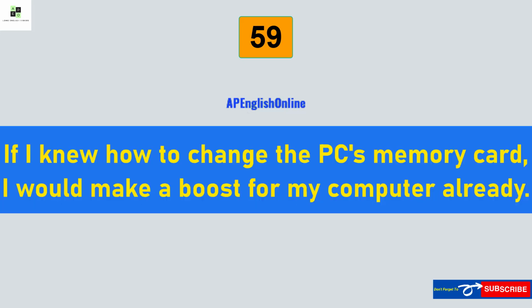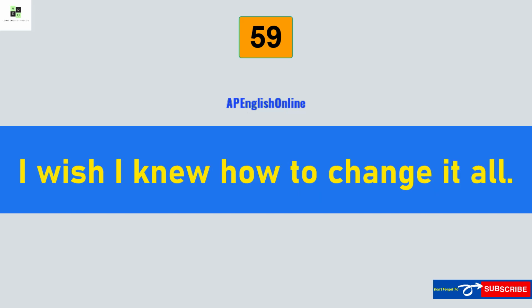For example, Joe doesn't know how to change the computer memory card. And Joe said, if I knew how to change the PC memory card, I would make a boost for my computer already. I wish I knew how to change it at all.